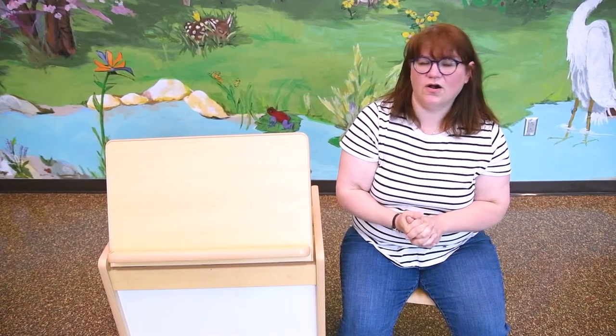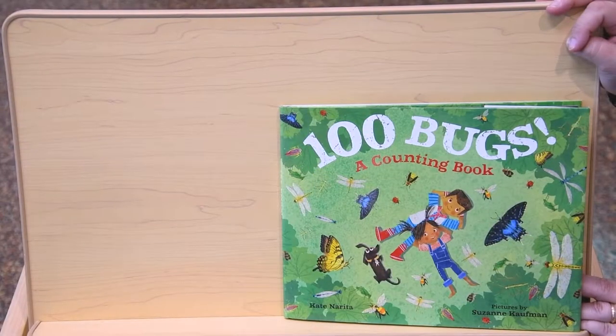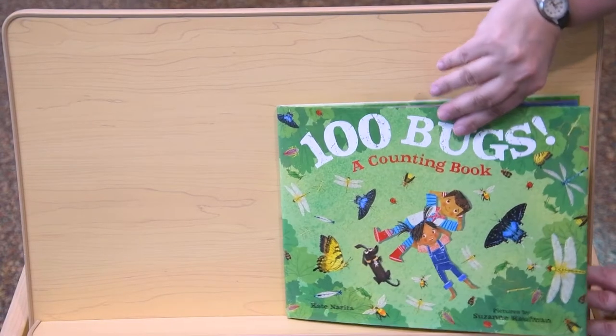Yay! Welcome back to Story Time. Today, we're gonna read and hear all about bugs. Our first book today is 100 Bugs, a Counting Book by Kate Narita and pictures by Suzanne Kaufman. And we're reading it today with the kind permission of Macmillan Kids Press.